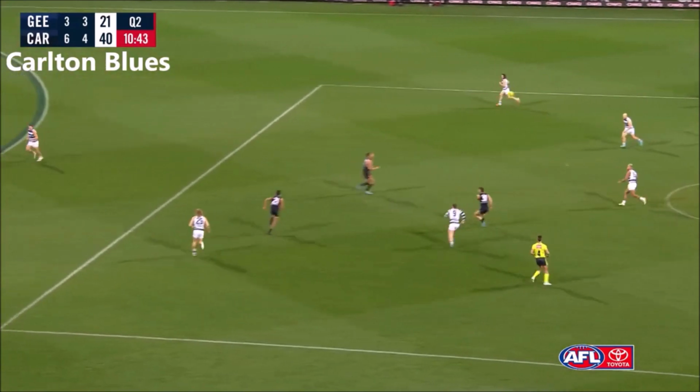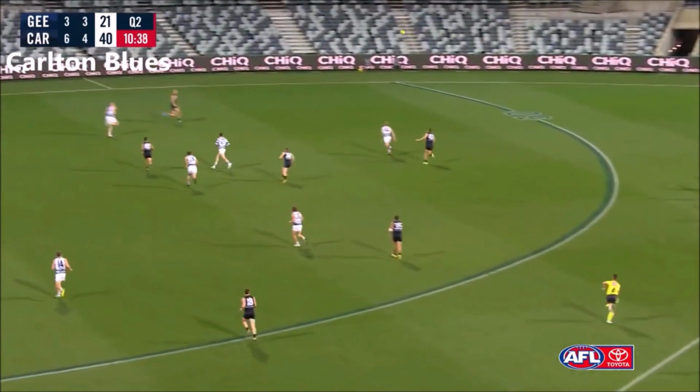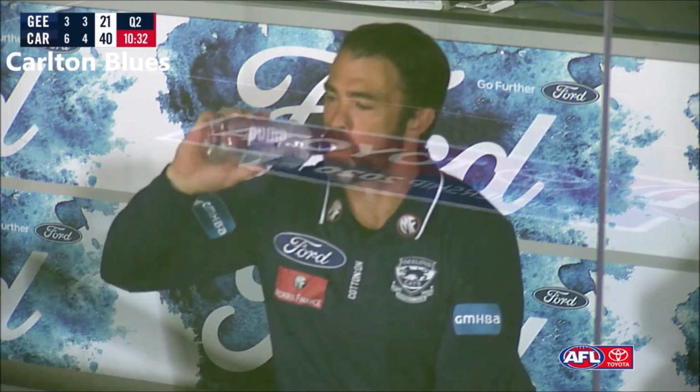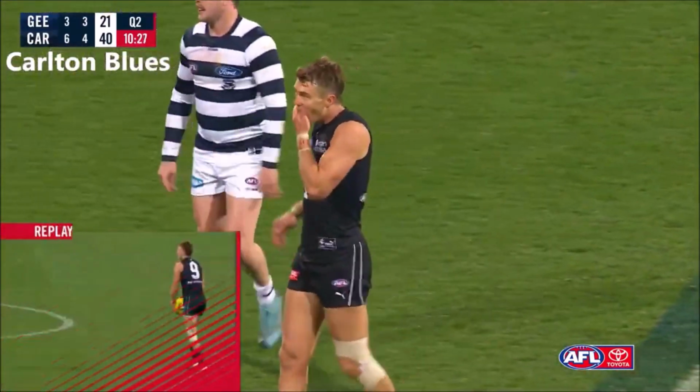Straight down the spine. No one manning up on Pittonet. Hands it to Martin. Lace out to Mackay. I don't care what you say. You've got to get the right people kicking the ball in this game. It makes such a difference. Cripps saw Pittonet in a little pocket of space, straight down the middle of the ground.